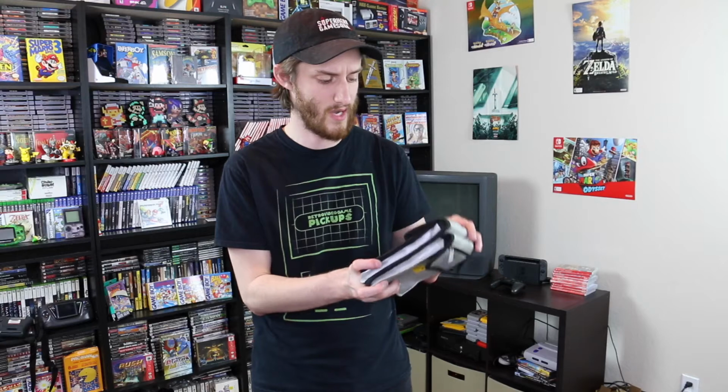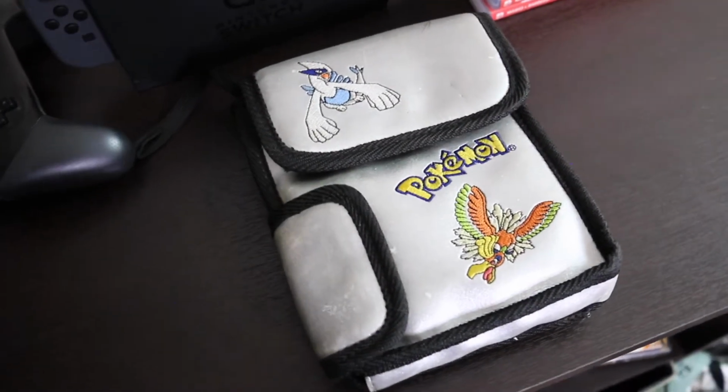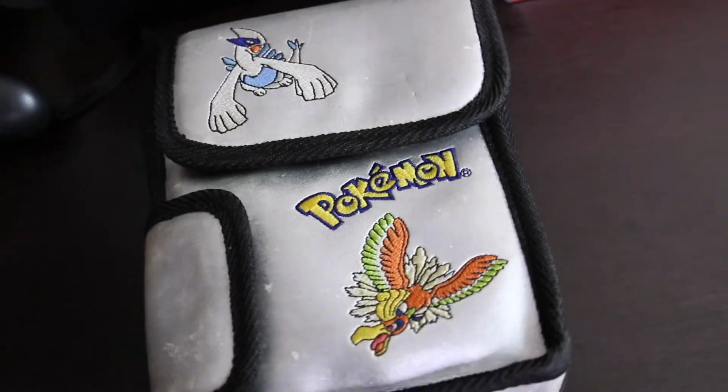You've got the Game Boy that goes in there, and then you've got a slot for games, and another place in the back there, and a little zipper here. This is really cool. I saw this and I just knew I had to pick it up for only 5 bucks. I couldn't pass it up. What I'll do is actually pick out some Game Boy games and put them in here because it's a case and that's what it's used for. So I saw that and I was very happy to grab it.